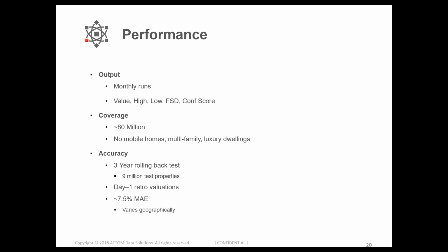So coverage, as Todd mentioned earlier: we value on our monthly runs and provide those five data points for about 80 million single family and condominium homes across the US. Again, no mobile homes, no multifamily, and no luxury dwellings. What that means is homes above essentially $5 million or more, or very uncharacteristic of the area in which they're found. So we've left off the $30 million beach mansions, as they're just very, very difficult to value through an AVM.